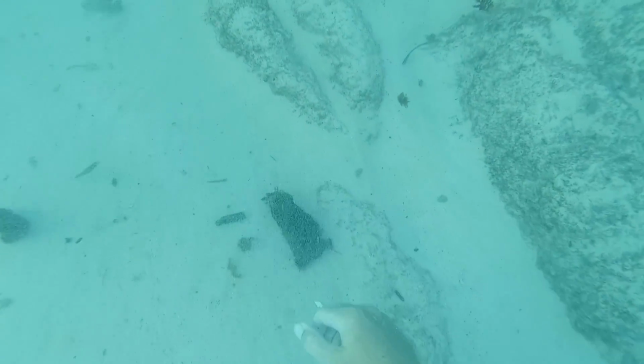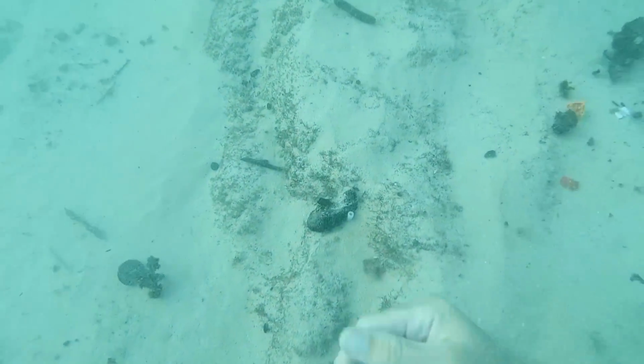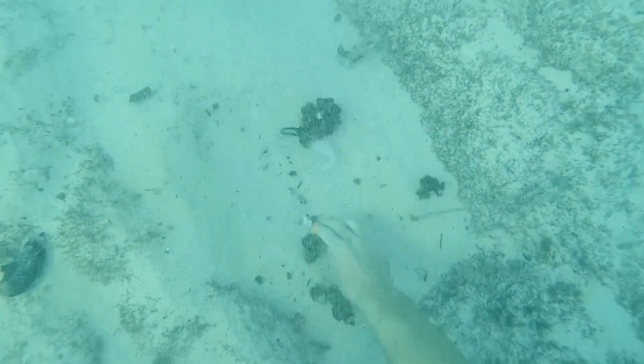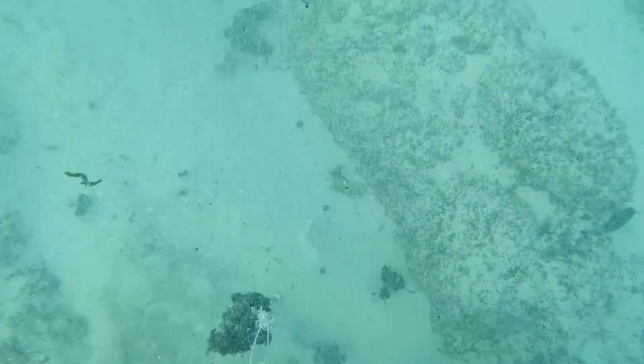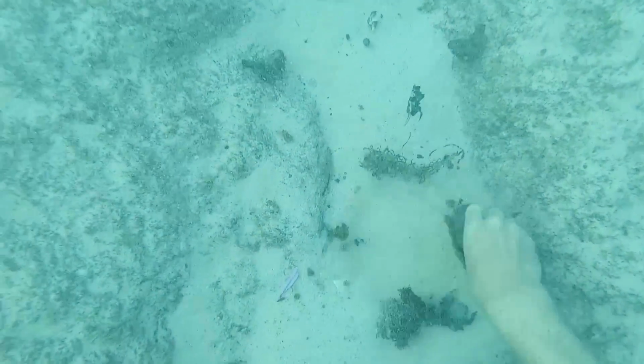Another sock, dang it. And then another piece of a Solo cup, another sock. Oh my gosh, another sock. Why are there so many socks in the ocean? Come on. And then I accidentally grabbed that sea cucumber. I realized it's a sea cucumber. And then some more random trash in here. Hair tie, string, trying to get the organic debris off of it. Another, oh no, it's not a sock, but it looked like it.